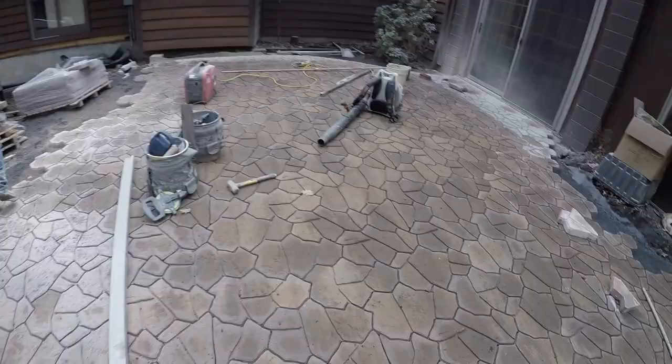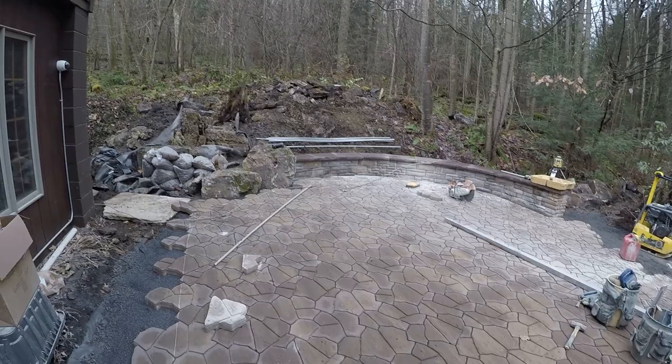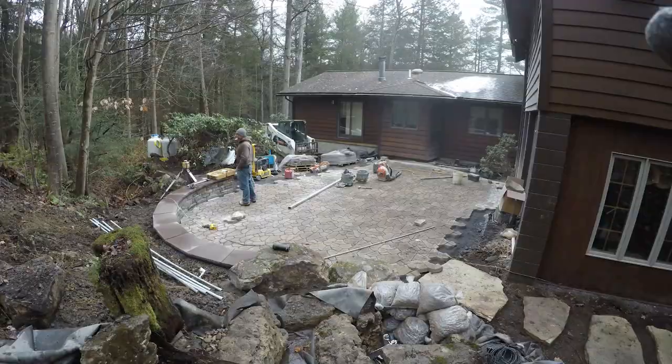We got Techo-Bloc Flagstone patio, which is not a typical paver that we lay, but with the setting and whatnot, it has that naturalistic feel. So there you have it.